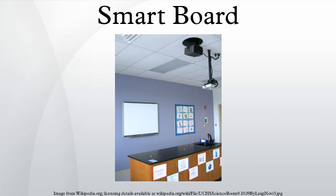Other models, such as the SmartBoard interactive display, include a black pencil tool which incorporates a digital ink eraser. Unlike the SmartBoard, the interactive display models use active pen technology.